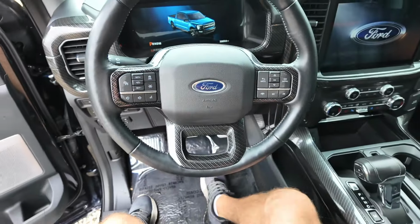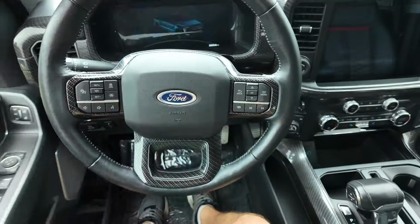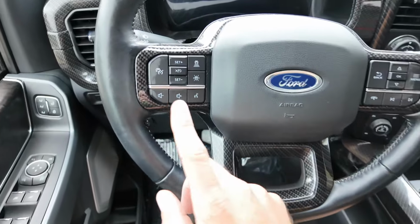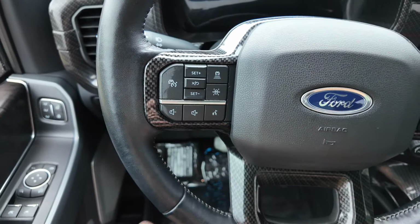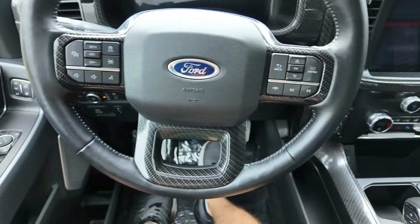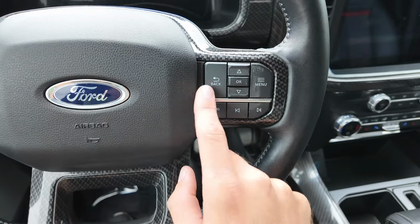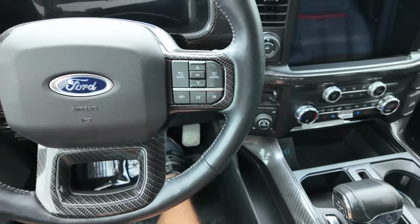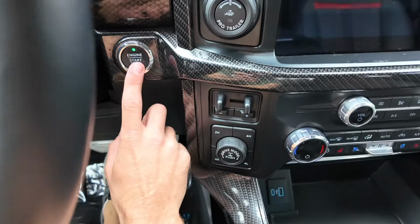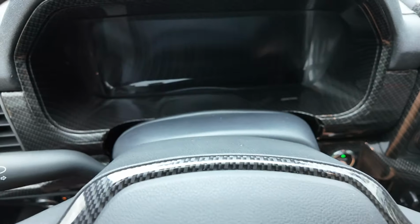Now, as we work our way to the interior, this has the leather steering wheel. There's also some carbon fiber accents on both sides. On this left side, there's volume along with Bluetooth controls. You have your distance pacing with your lane keeping assist. On the right side, there's tuning, some more Bluetooth controls, and then we have the menu adjustments for the digital gauge cluster. Before we get to that, let's fire this up and take a listen to how this sounds.